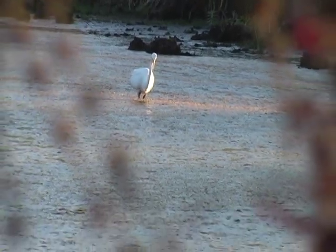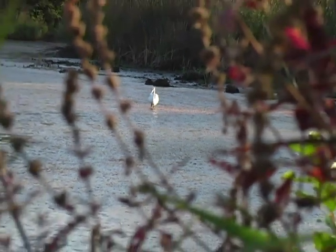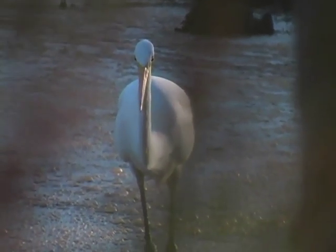This shows my hiding spot. It finally sensed I was watching it, and then flew off. This was the last I saw of the egret.